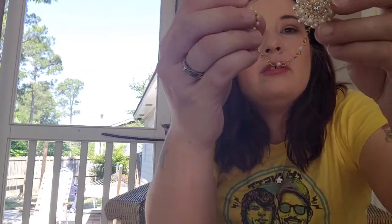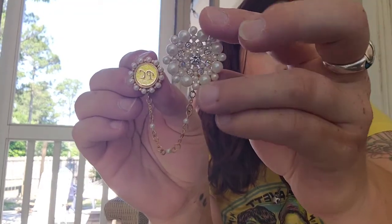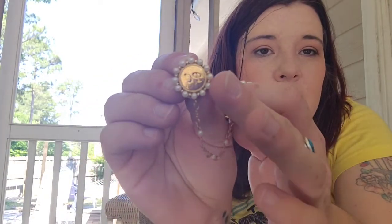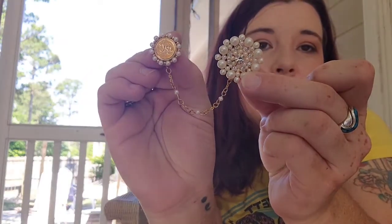So this is a brooch. And I don't see any markings. But it's got pearls and diamond looking stones. And then it's got this gold piece connected on a chain with initials PC. That's really cool. I like that piece.